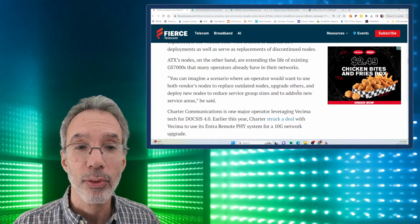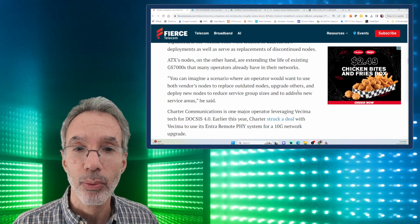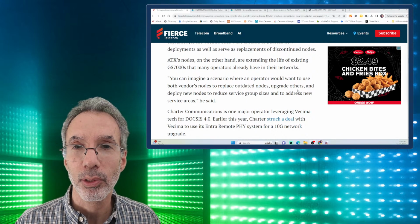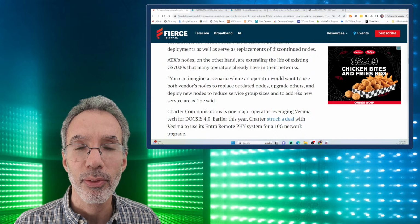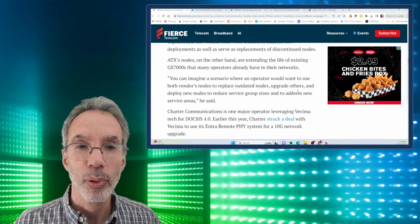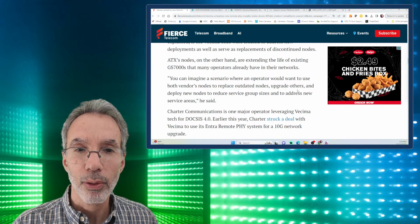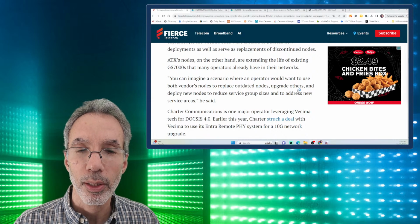And what I don't read in this article is anything about a GAP node or a general access platform enclosure or node. And that's a node that there's a standard out now from SCTE where you can put the standard enclosure, meaning that the dimensions of the enclosure are standard. There's a standard for all of the modules that go within the enclosure.